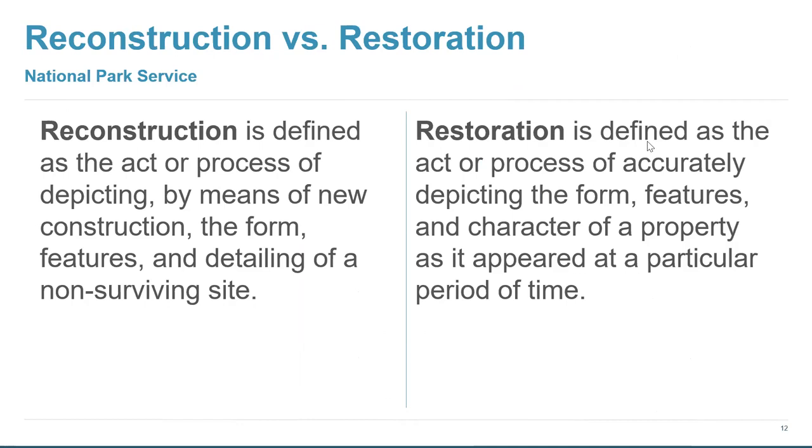So we have kind of two construction options available to us, reconstruction and restoration. Both of these are similar in their goals, and their final goal, which is to restore the bridge to a period accurate, or historic accurate, representation of the bridge through different means. Restoration obviously is keeping the bridge intact. Reconstruction would be what it is, reconstructing the bridge.